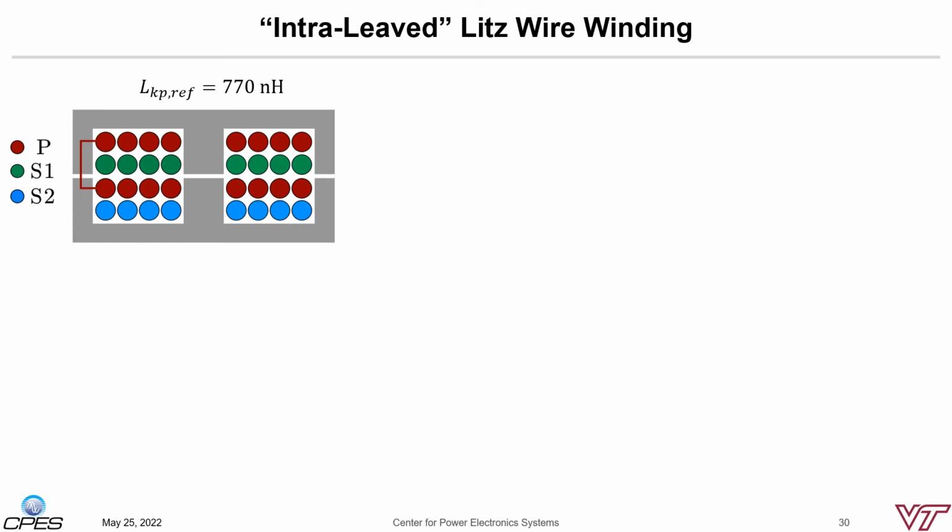In order to improve current sharing without compromising on loss, leakage, or density, we proposed a new winding strategy for these Litz wire transformers called Intra-Leaving. We call this Intra-Leaving because in our proposed winding structure, winding layers can be non-homogeneous, meaning that a layer of secondary can have all your secondary windings in it, as opposed to only one as in the original interleaving structure. Let's look at an example.